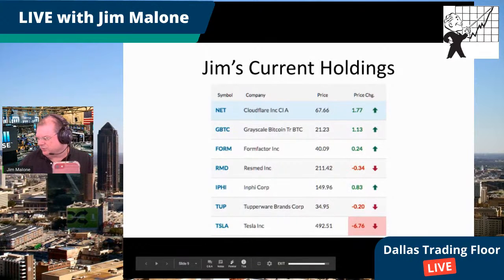I'm in a stock called FormFactor. They are in the semiconductor industry. They make some part of the packaging for some of the ICs. It had a very good earnings, and it's moved very well. Off a little bit on ResMed. This is the sleep apnea company. I may be trimming on ResMed, but it's done well. It seems to be running out of gas.